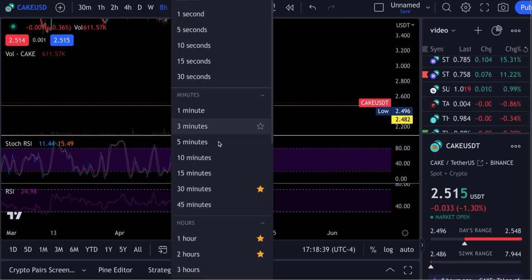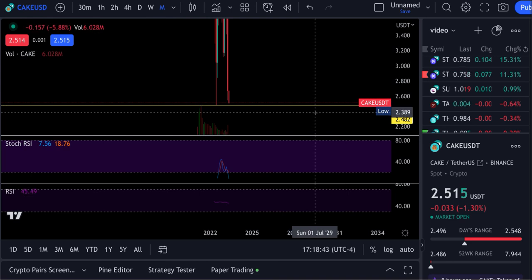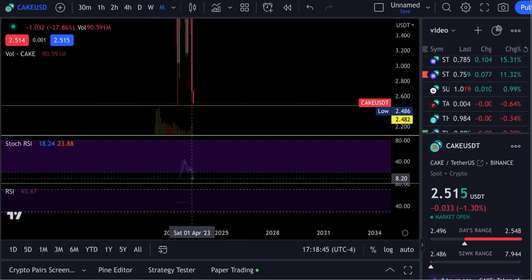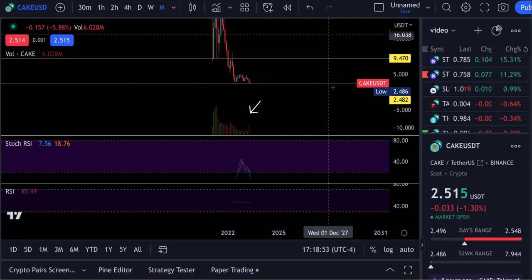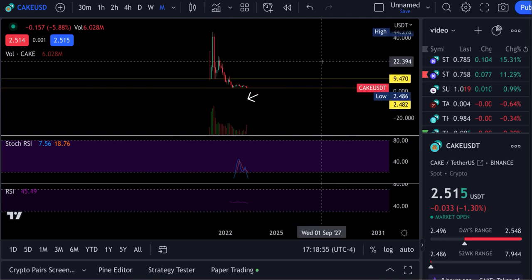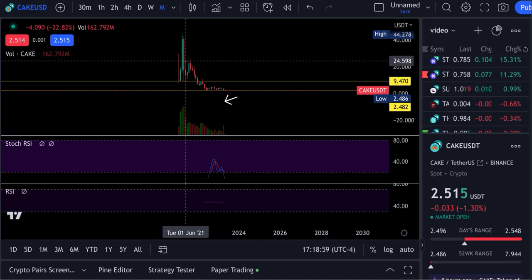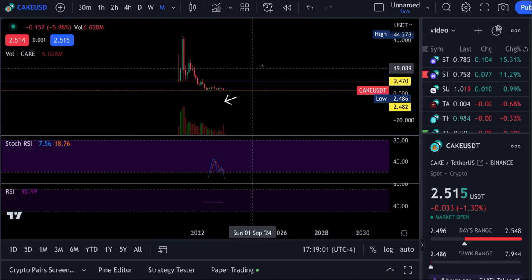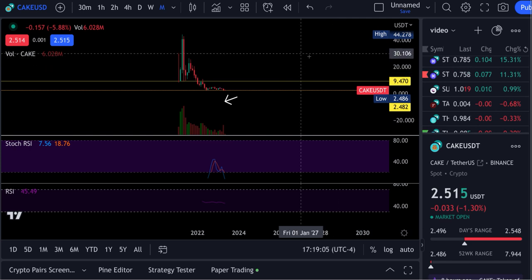We went through the 8 and the 12, even the monthly. Look at the monthly on the thing. The monthly is even at the bottom on the stochastic. It doesn't have much to go on as far as data. With a monthly, if you put it on a monthly and look at the chart, that's all you have right there. So you need more life out of a coin like Bitcoin or Ethereum or XRP, Cardano, any of them coins to get more monthly data.